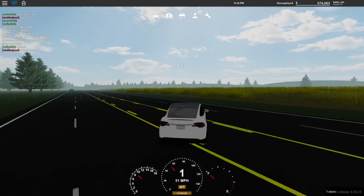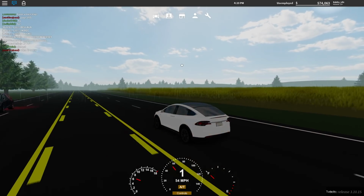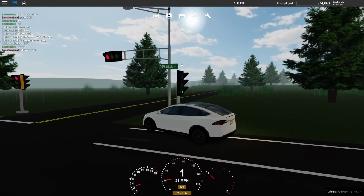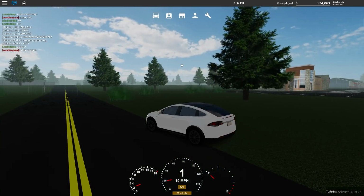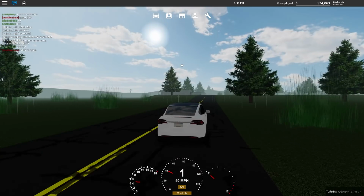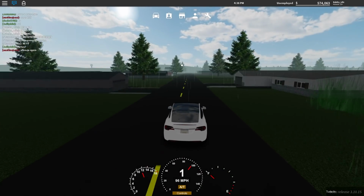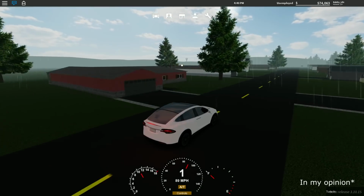Also, just in case, I'm going to go over everything. There's also a new feature, you can claim houses. This is not as new as it was before because this video is so late, but you can claim houses. Let me show you how that works. It's kind of similar to Pacifico's, but it's a little better.